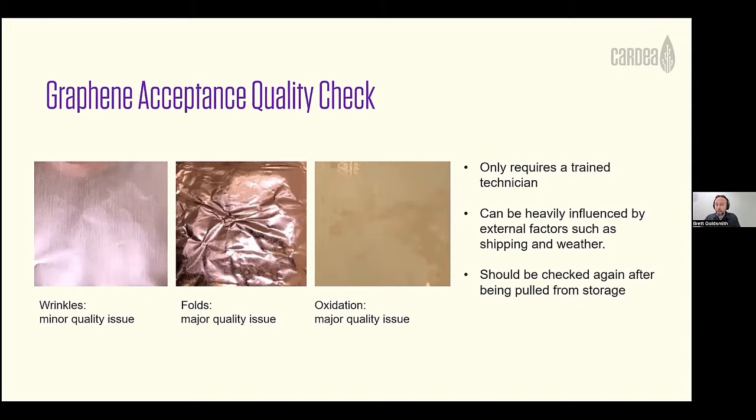It's easy to just say, well, we can do Raman and AFM and look at what the graphene looks like, but really just sitting down and carefully looking at your material by eye is going to save you a lot of trouble down the line, particularly if you don't have access to automated systems.